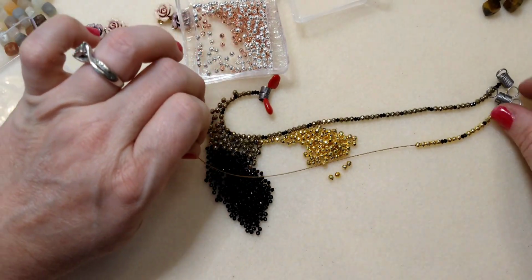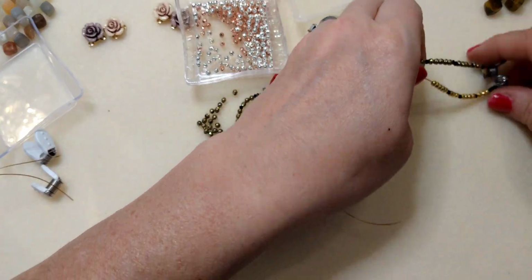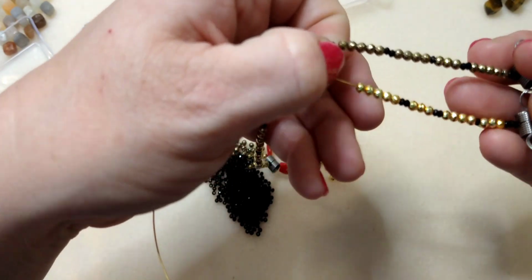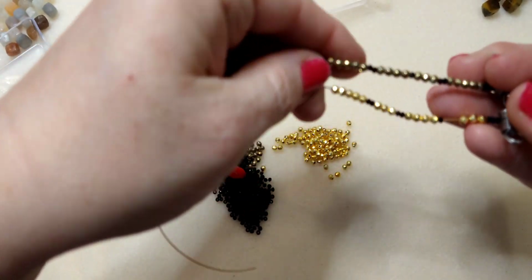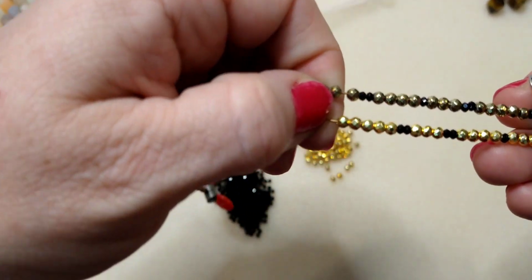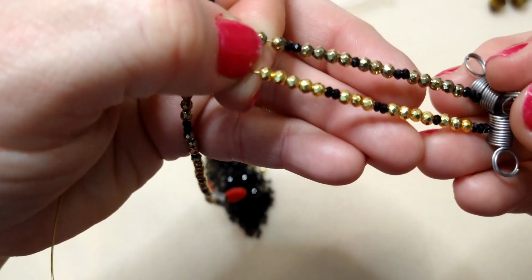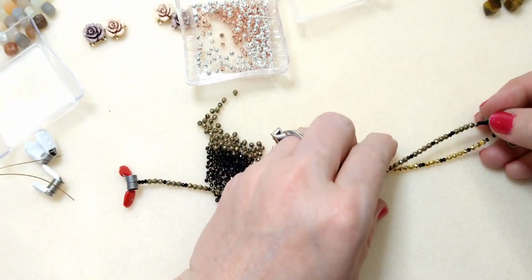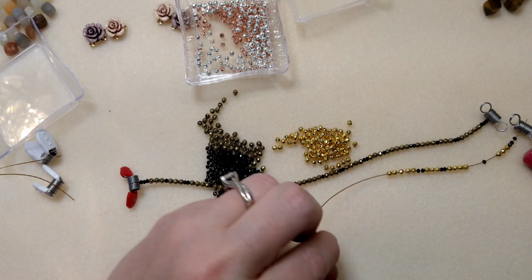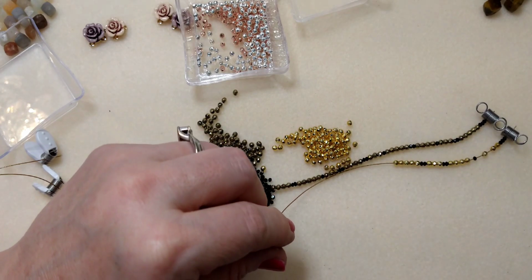And I'm going to do that. Let me show you a little closer. I'm going to do that with all of these strands. So as you can see here, side by side, the black beads are not in the same place except for at the very beginning, okay? And that's what we want. So bead up all of your strands. Do your bronze, your gold, your rose gold, and your silver, and come on back.